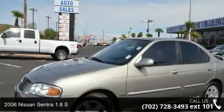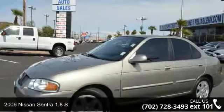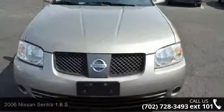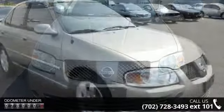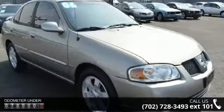Presenting the 2006 Nissan Sentra. This may be the set of wheels you've been looking for. This vehicle comes with a reliable four-cylinder engine, connected to a smooth shifting automatic transmission.